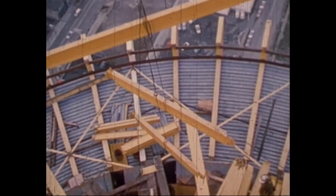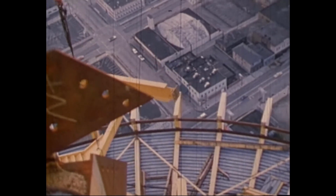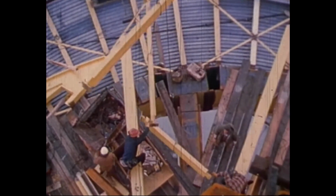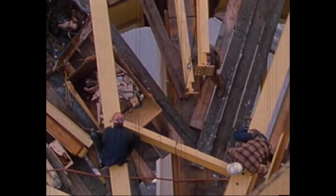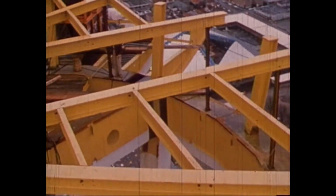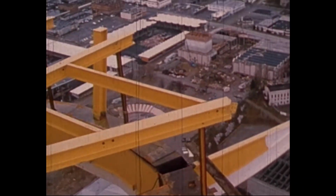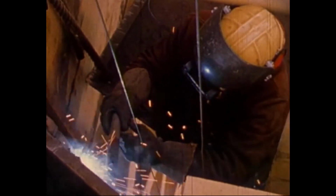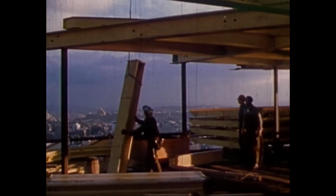As lighter steel members for top house construction are raised to the job, time can be saved with 3 on 1 line. And time is of the essence. The deadline gets closer every day. As the basic structure for the restaurant takes shape, temporary supports for the roof girders are replaced with permanent columns.